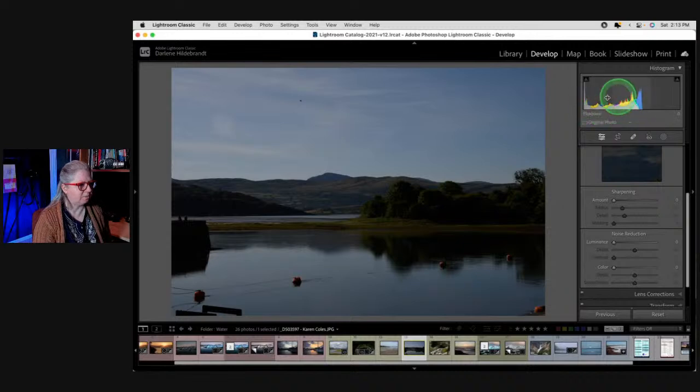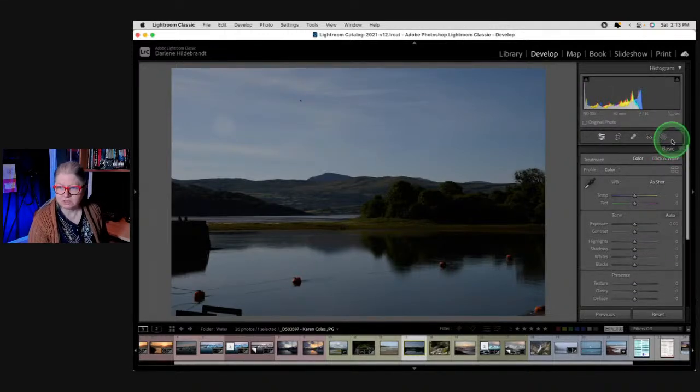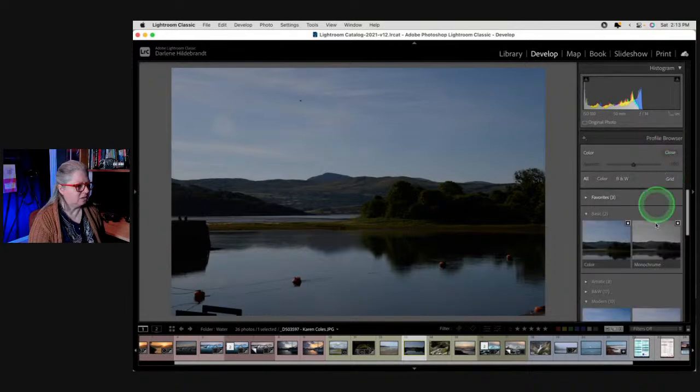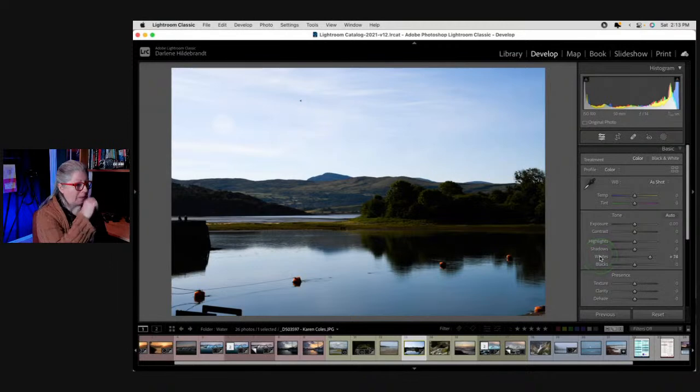So see how the histogram is all kind of squished up to the side here? It's missing detail over here, okay? And I'm not going to have a camera profile, okay? So even if I go in here, there's no camera profiles because it's a JPEG. So I'm going to do shift double click on the white slider. Now look at the histogram. See what magic that does?